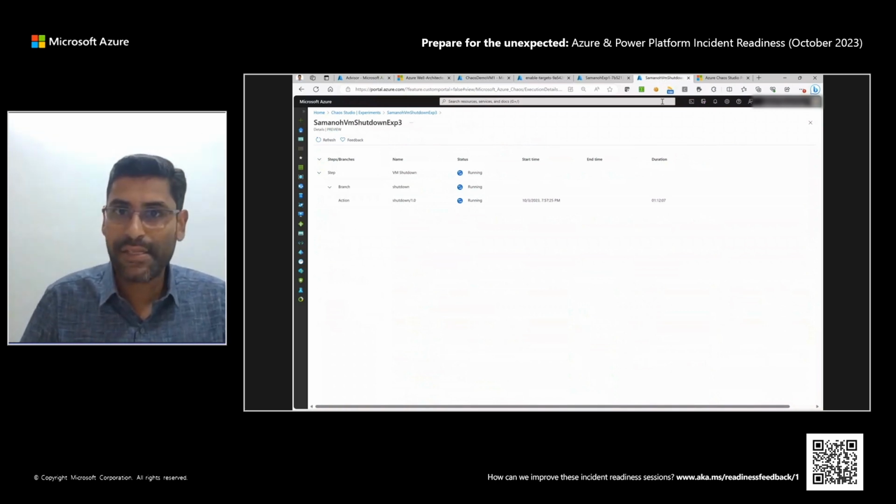So currently this service is in public preview. It might go GA very soon, and we are pretty excited to see how you can utilize this to inject end-to-end faults for your workload. That's all for the Chaos demo. Over to you, Sammy.